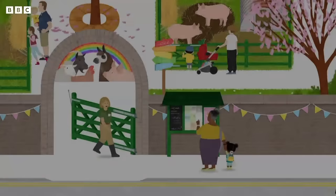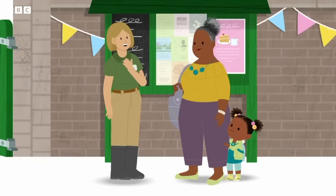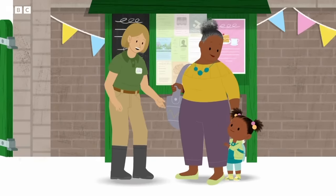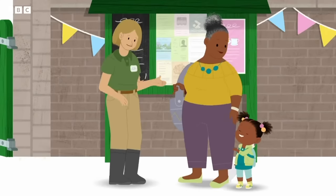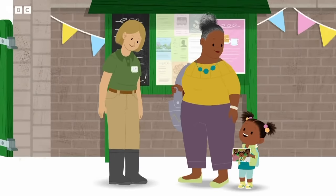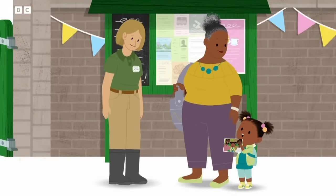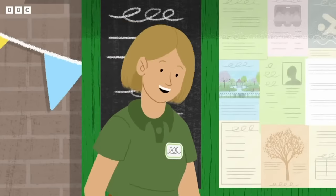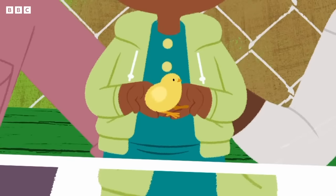Yay! Hello there. Welcome to the city farm. I'm Julie, the farmer. If you need to know anything about our animals, just let me know. I'm JoJo. Have you visited the farm before, JoJo? I came with my mummy and daddy. And now I want to show my Gran Gran all the animals I saw. And I can't wait to see them. How lovely. Well, they're all here still. Even Melanie. She's my favourite.